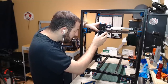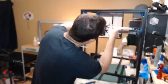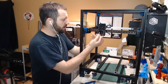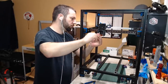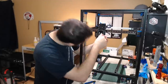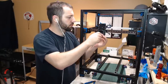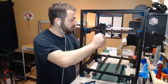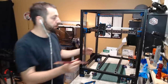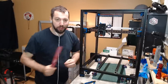Okay, so I'm going to put everything together now. We're going to put our little heater assembly on, screw it in. And you can do this at any point once you have your heater attached to the X carriage, but you are going to grab something flat, like a ruler, and you're going to go underneath, and you're going to make sure that your nozzle sticks out further than your probe.